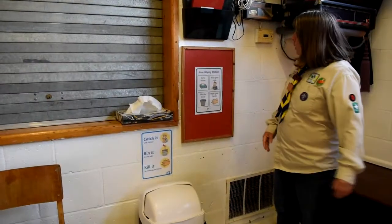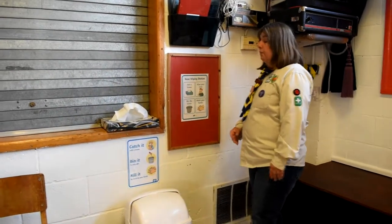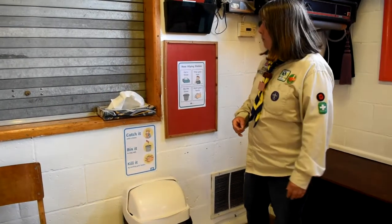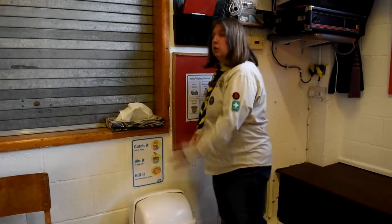So here's one of our new additions. It's our nose wiping stations for our young people. So obviously we're employing a catch it, bin it, kill it regime at the Scout Hall at the moment to keep everybody safe. So there will be tissues on the side for the children, who can blow their nose straight into the bin.